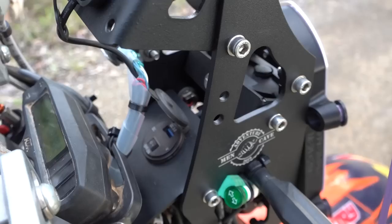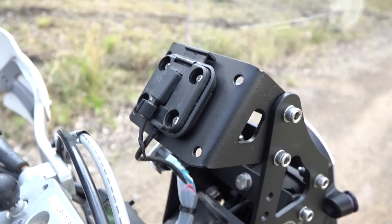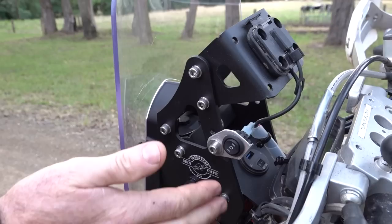So we've got a little USB here, and when the bike's running, it's actually got a voltmeter as well, and an on-off switch as well, which is fantastic. And you've got your GPS mounted here? Yeah, GPS mounted here, and like I said, a couple of different positions. The great thing is, if you've got all other accessories, etc., there's plenty of mounting points, so this is just for my sort of heated grips.